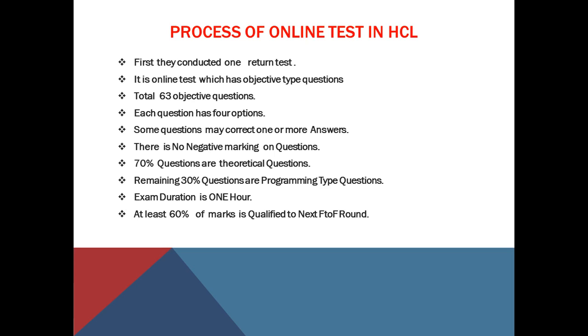Here the HCL online test is somewhat difficult. Why? Because it has objective type questions, but there is no negative marking. Each question has four options, and there are a total of 63 objective questions. The main thing is that some questions may have one or more correct answers. This point is very important, friends. We should be aware that some questions may have one or more correct options. If you think two answers are right, then put both answers. Don't neglect a correct answer. Okay, friends.